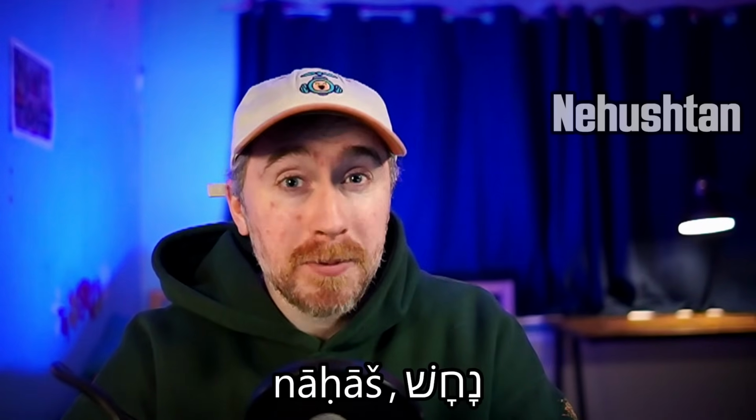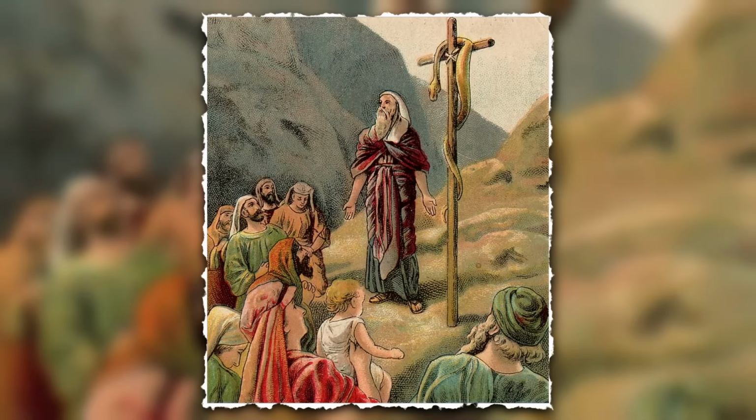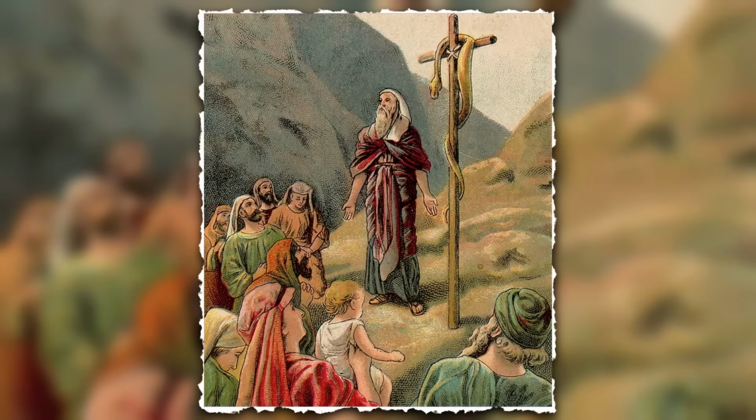Nehushtan was, and this is kind of funny because the name itself is most likely a pun, either on the Hebrew word for snake, or for brass, or for both. And it was this bronze serpent statue that Moses built with instruction from the Lord, and he placed it on a stick. Now, to add some context for this, the Israelites were basically turning away from God, turning away from Moses, and so God sent down these snakes to bite and kill them.